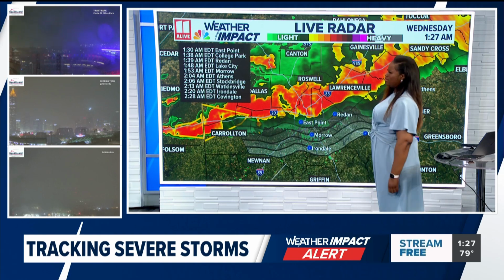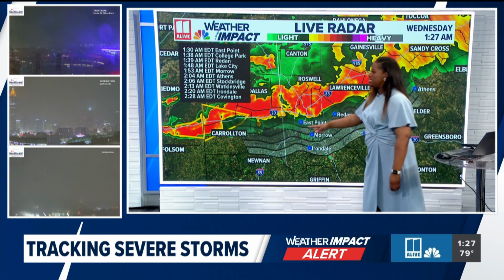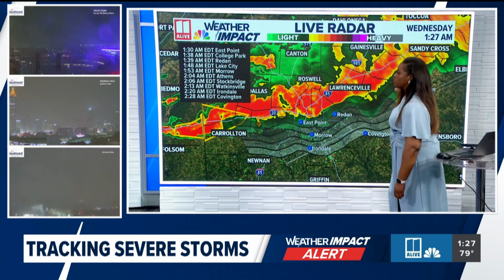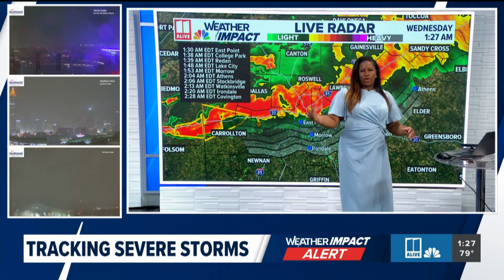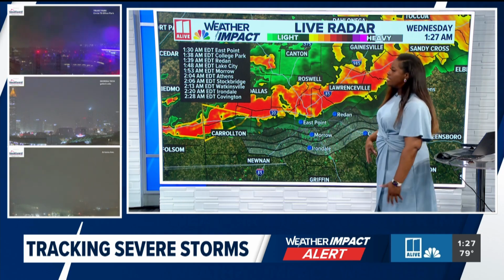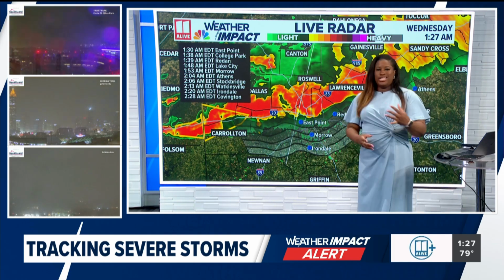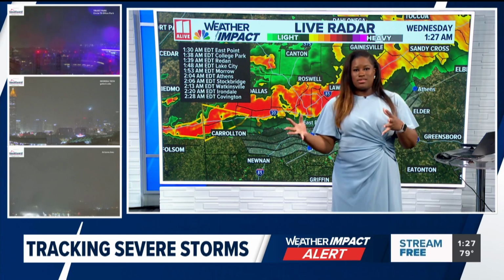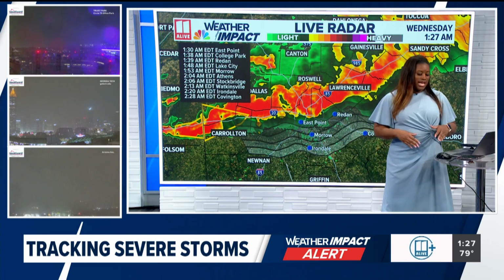And if you're wondering, wow, that's a large array of places from Athens all the way to Redan, all the way to East Point. That's because that is along the leading edge of that front. So none of these places have experienced that heavy rainfall like we're getting right now in Fulton County, but it is headed your way. So you want to make sure that you are prepared. Winds anywhere from 40 to 50 miles an hour. It just depends on how the front is really surging at this time.